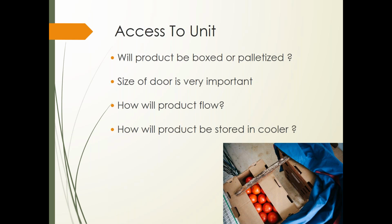Access to the unit. Think big. Always think big. It is much easier to move boxes of product through a large door than it is to try to move pallets of product through a small door. Once again, we're looking at efficiency. If we're bringing product out of the field on a pallet, on a truck, or something like that, and we're having to break that pallet down and repalletize it in the cooler, and then break that pallet down when it comes out of the cooler and repalletize it on the way out to the final market, you're losing efficiency.